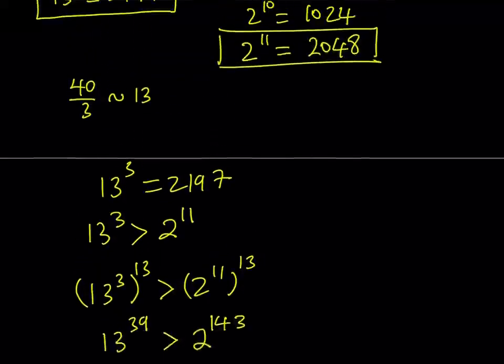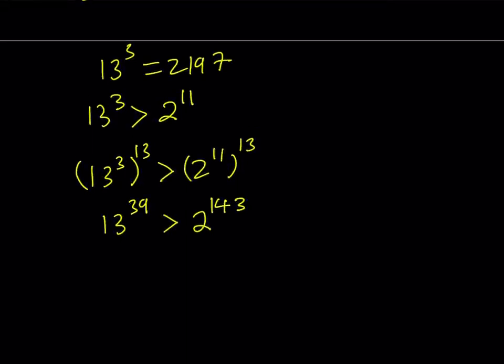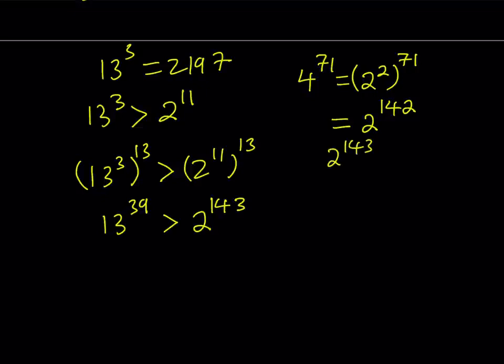Now I have to think about the original problem at this point, because I want to get as close as possible. We're supposed to compare these two numbers. I have 4 to the power 71, but I used powers of 2. So let's go ahead and convert it to a power of 2. Since 4 is 2 squared, I can just write it as 2 to the second power, to the power 71, and that is going to give me 2 to the power 142. Awesome. So we're pretty close. So what can I say? Well, I know that 13 to the power 39 is greater than 2 to the power 143, and obviously 2 to the power 143 is greater than 2 to the power 142.